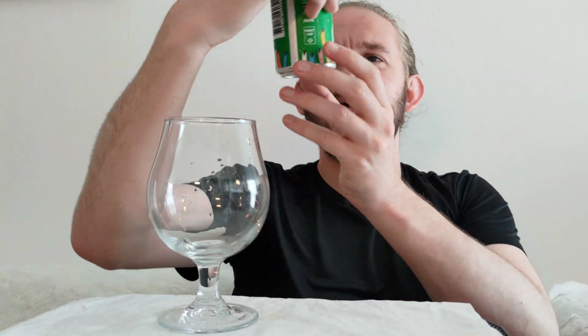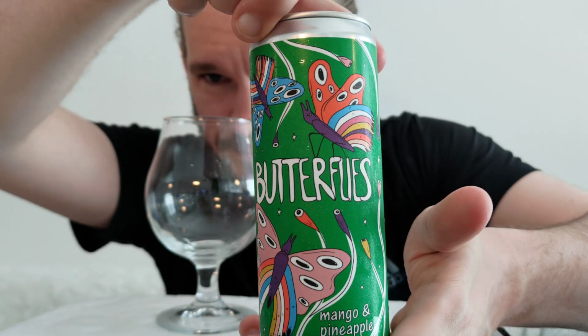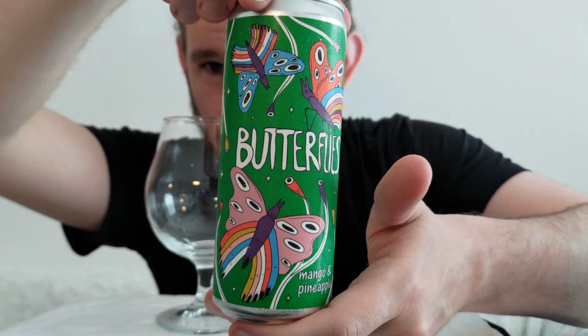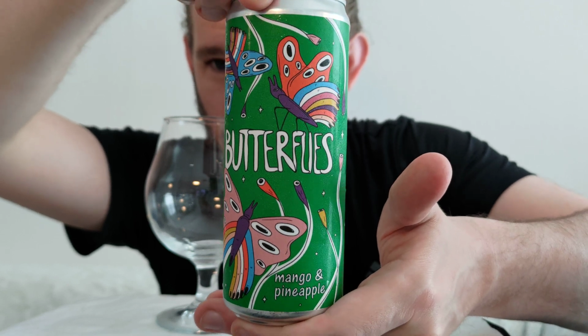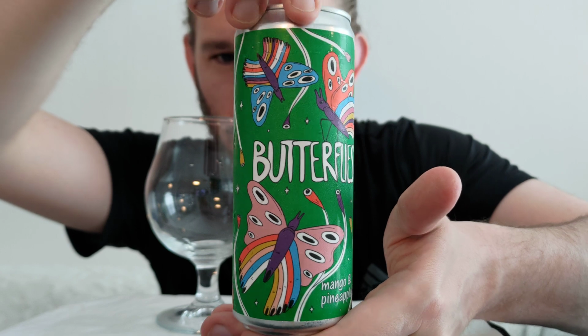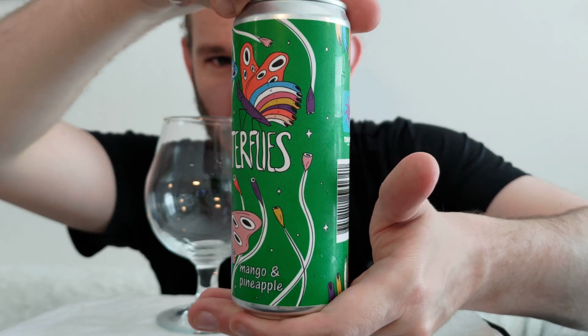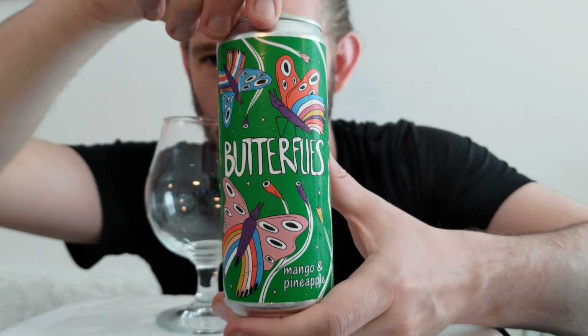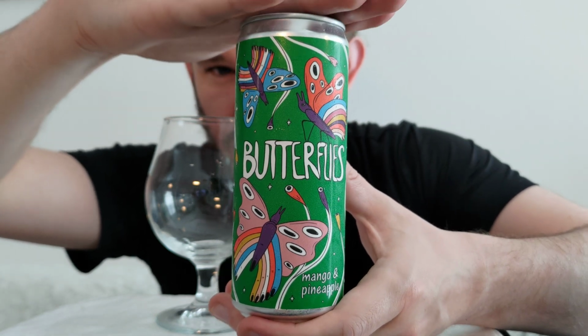So yeah, let's crack on and have a little look at the beer itself then. So, just to let you have a little look at the artwork on this can. The artwork of the 10 Hands beers is by a girl called Violetta, who's from Ukraine, of course. And I think we mentioned there was one of the beers that was named after her that we reviewed from these guys a little while ago.